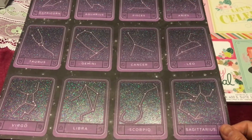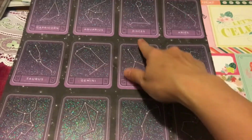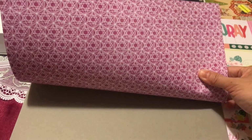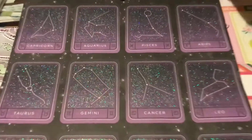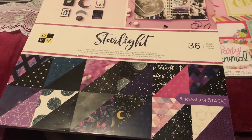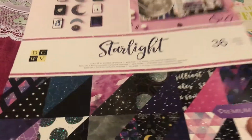And I don't know if you believe this zodiac sign, but I belong in this Pisces. Or Pieces, I don't know how you pronounce that one, but this one is the design at the back. So I think that's it for everything in this paper pad. There are 36 pieces in there. So that's it for this haul, guys.